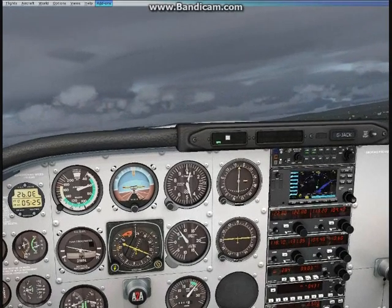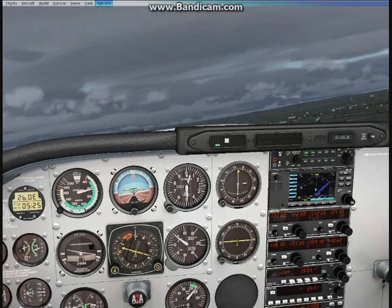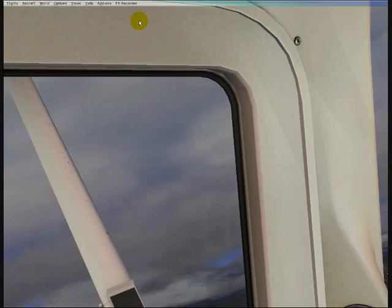Yeah, trying to get there because I'm fighting a bit of weather here. As you can see, the clouds out here are quite low. Weather was not looking too promising before I checked this in. The weather here is provided by Active Sky.